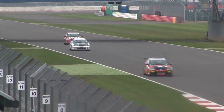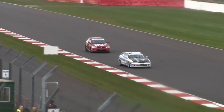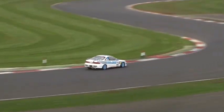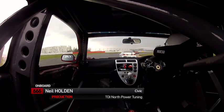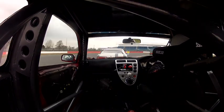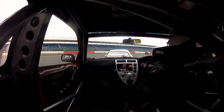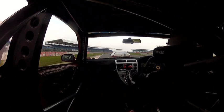There is Craig Smith, who will take 4th position in production. He was a lap down, but here's the scrap for the production class win, and it's Stuart King who holds the upper hand again. He's going to get the better of the battle. He was second in class last time behind Phil Wright, and at the moment he's got it, but we're in car once again with Neil Holden, who's going to pile the pressure on.